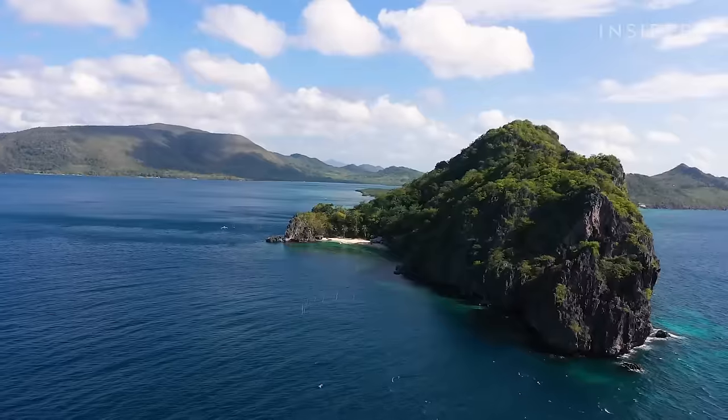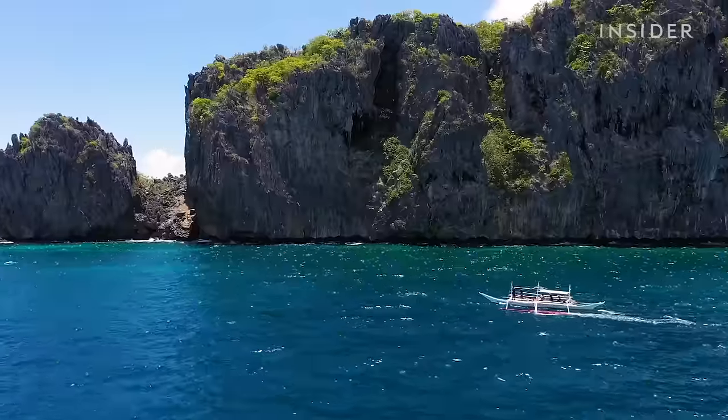Nabat Island is completely remote. If there's an emergency, there's no way to quickly get help.